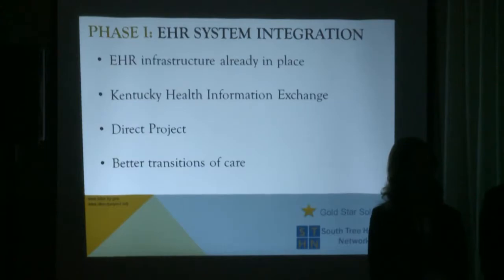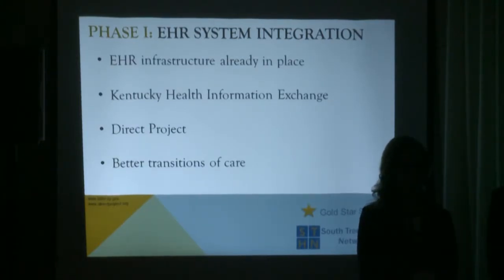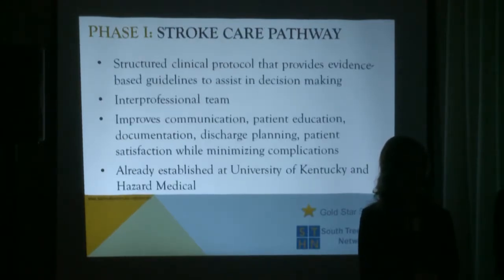And so what we're doing with the integration is leveraging the existing infrastructure and having all the hospitals within the system join the exchange and take part in the Direct Project. And with that, we can have better transitions of care.